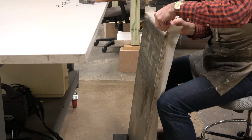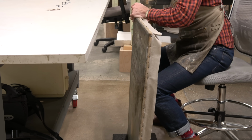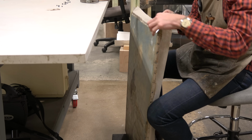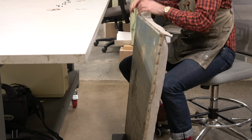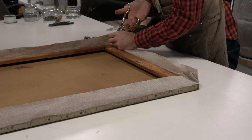Sometimes I'll use a pulling plier to add extra tension to the painting if it really needs it, but more often than not, my hands are strong enough and sufficient enough to add the requisite tension. I'm not looking to create a drum here, I just want to make sure that there are no areas of slack. We can always add more tension with the keys later on.